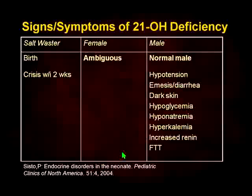Okay. So again, this is just a chart of it, just a review. You got 21 hydroxylase, the salt waster. Okay, both axes are off. At birth, if it's a female, they're going to be ambiguous.